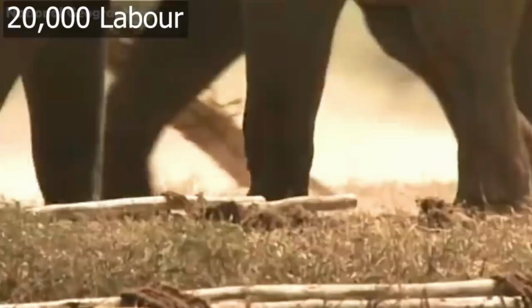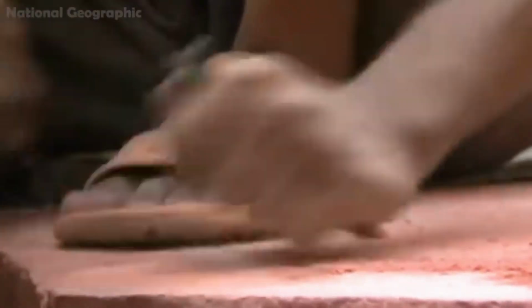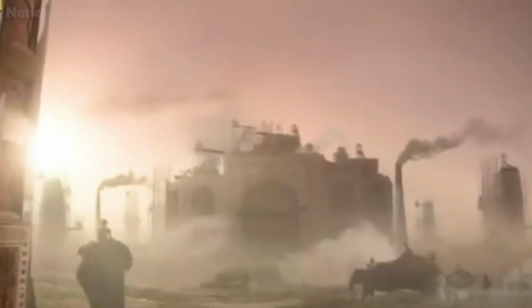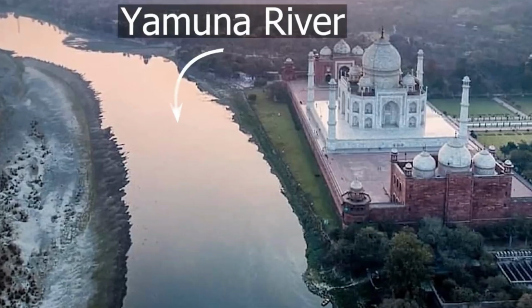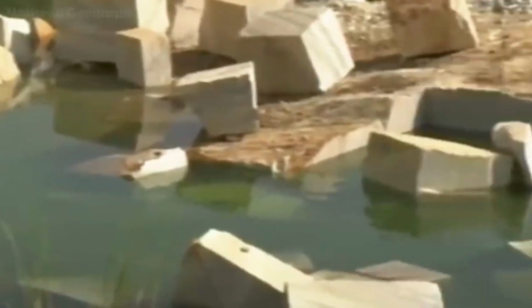Around 20,000 laborers, sculptors and craftsmen were brought from the entire empire. Armies of men were brought to Agra on Shah Jahan's order. Because Mumtaz Mahal's grave was present on the bank of the Yamuna River, it was a very difficult task to construct the most beautiful building in the world here.